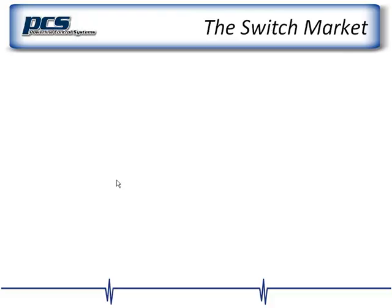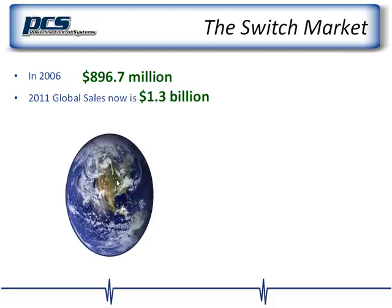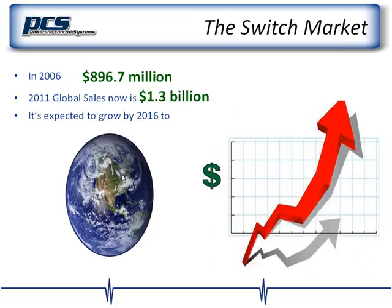Now, the switch market, meaning the people that manufacture switches or control devices: in 2006, it was almost a $9 million business. In 2011, the global sales are now 1.3 billion. So that was a pretty big growth. It's expected by 2016 to jump to 2.6 billion. That's going to double in the switch market, and that's switches, dimmers, remote control switches, things along that nature. So the opportunity of lighting controls is finally here.